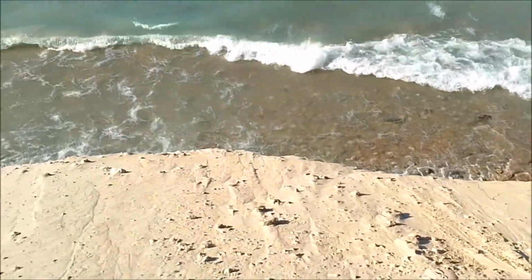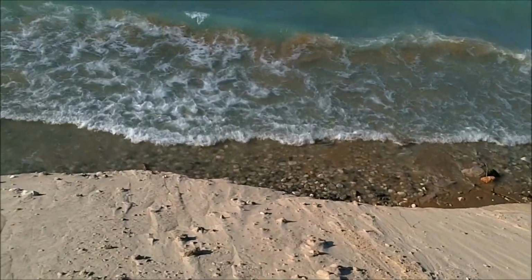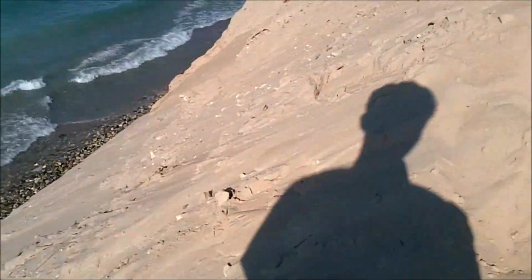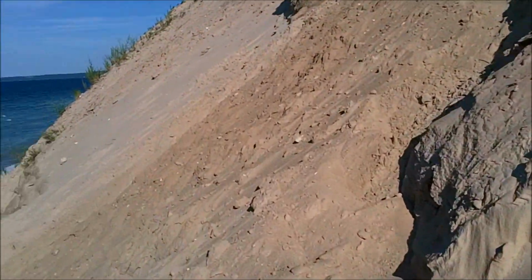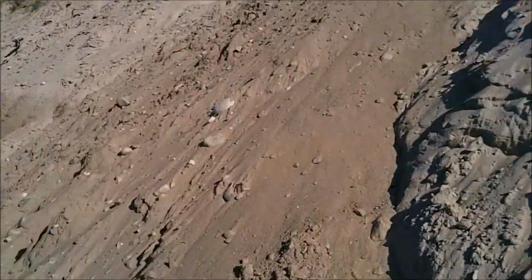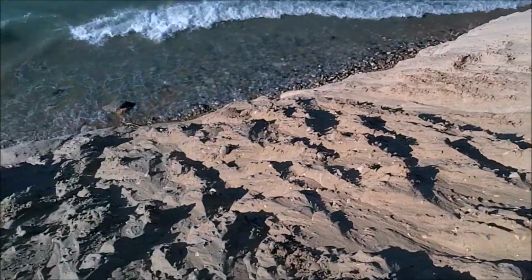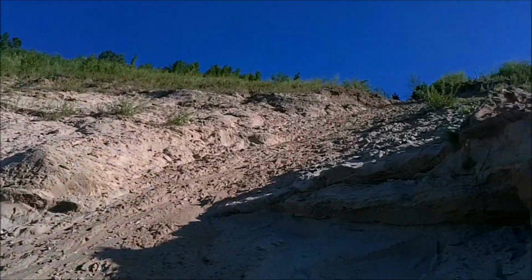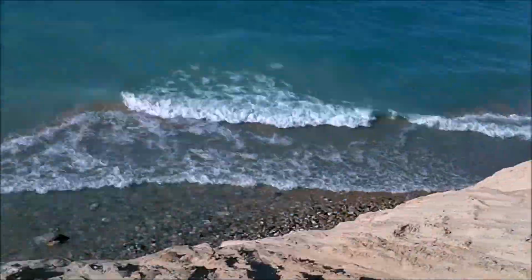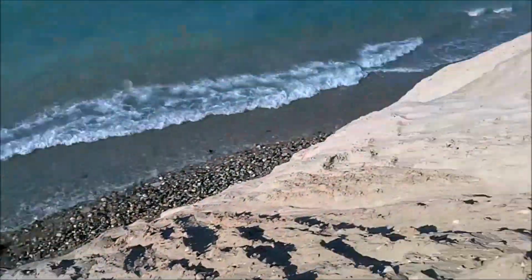Alright, this is getting pretty crazy now. Over that is a little ledge and it drops down like 30 feet. I'm already tired. Just wait. If you slide down that, you're dead. So guys, I advise reading the signs when you come here. It is pretty raw, but all that sand is falling over the edge right now.